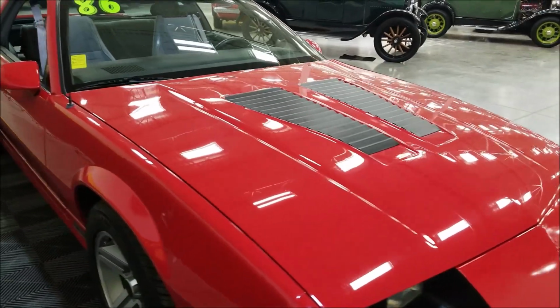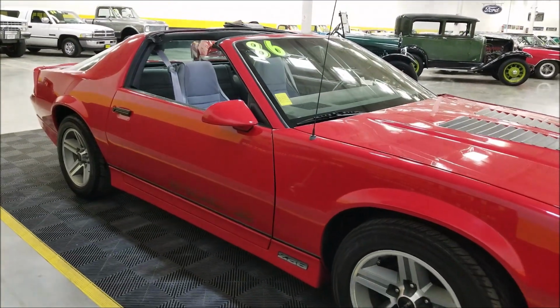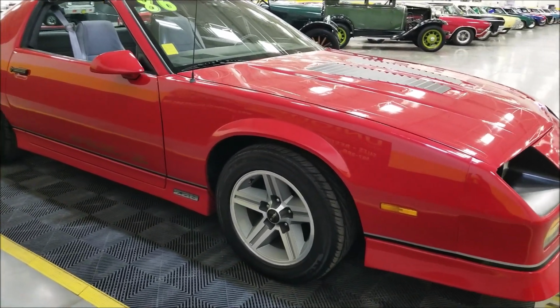As you can see, not a lot of rock chips, dings, scratches in the front fascia. Let's see, also underneath the hood, power steering, power brakes, AC. AC does blow cold. Had it running a little bit ago. Compressor kicking on and off. And was cold air coming through the vents.